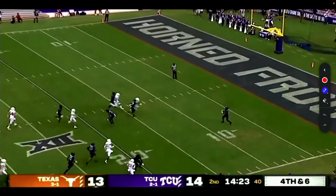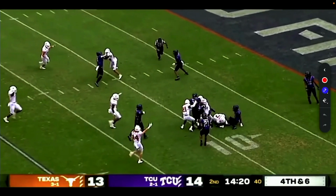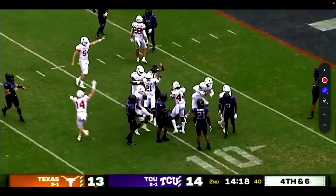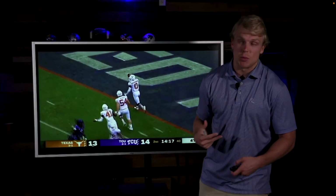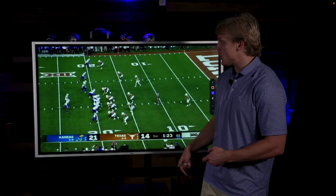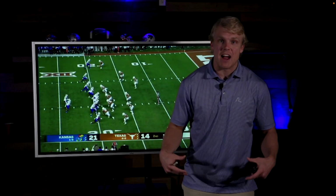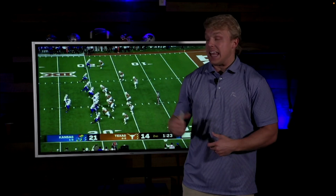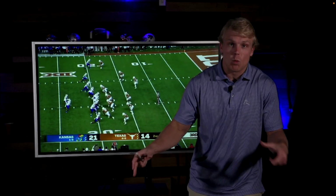DeMarvion Overshown, Johnny on the spot, making a play for his football team. Get on there. Put his big paws on the football. First down, Texas. First and goal, Texas. Get fired up. Now, that's an example of a great hustle play by number 0. Ball's on the turf, does his job, finds a way to be around the football, gets after it, high effort, high intensity play. He's not able to jump on that football if he's not running down at full speed and tracking where that returner is.